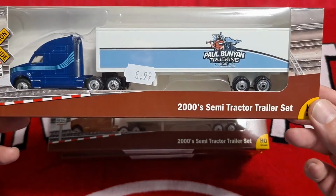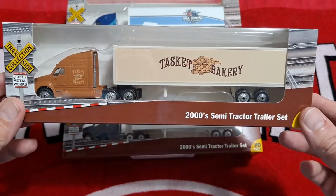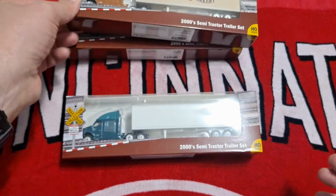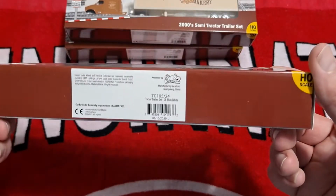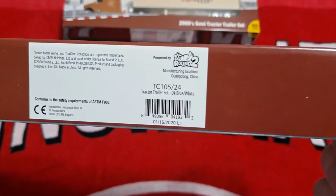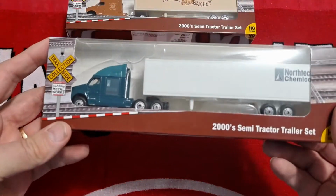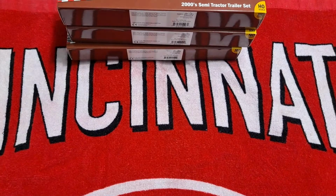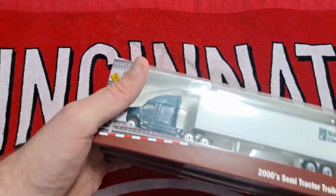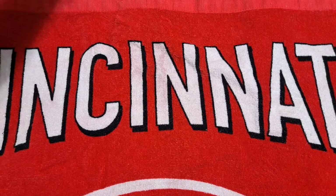So we've got this Paul Bunyan Trucking. And then we've got this Tasket Bakery. And then we just got this Northern Chemicals. Nothing fancy about them. Who makes these? I don't know if you can see that there. Let me get a closer look here. Can't quite tell who that is. But I thought they looked pretty good, and I thought they would make a nice addition to my layout once I finally start working on this train table and getting something together beyond just the bare table with some track on it. So anyway, there's those 3 trucks there.